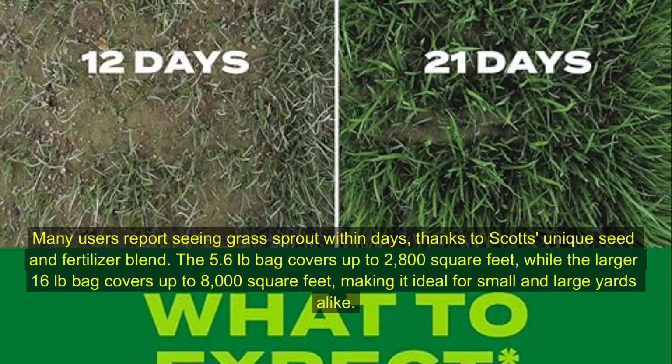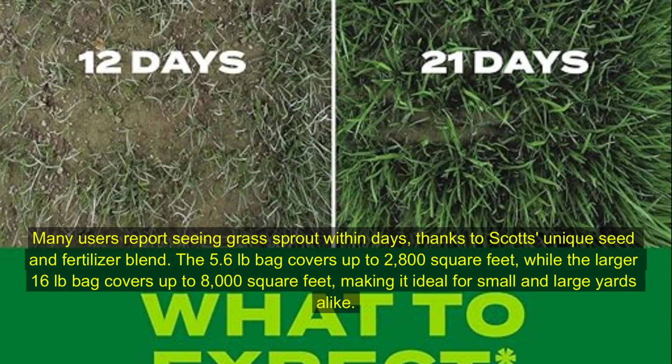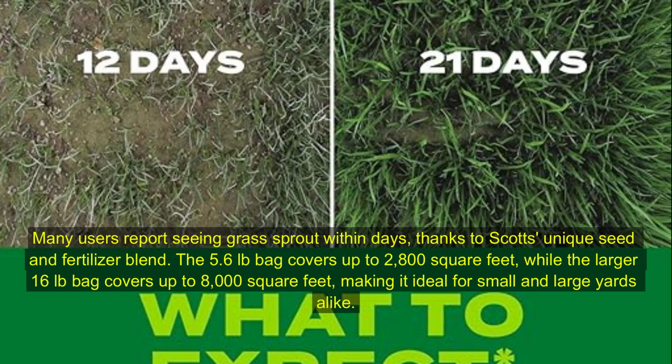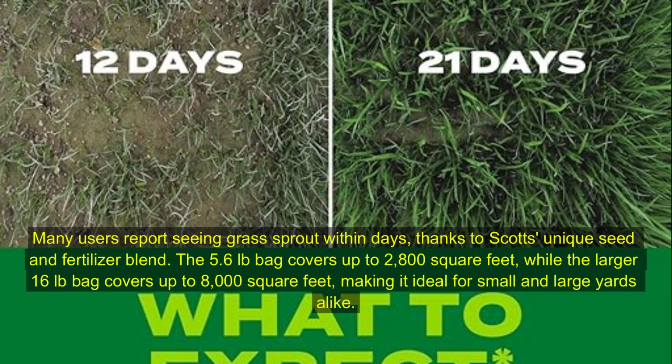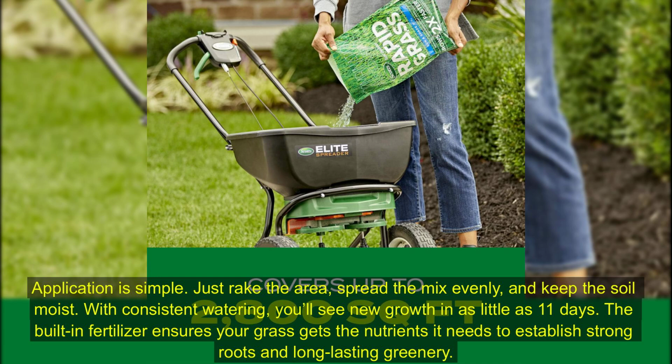The 5.6 pounds bag covers up to 2,800 square feet, while the larger 16 pounds bag covers up to 8,000 square feet, making it ideal for small and large yards alike. Application is simple: just rake the area, spread the mix evenly, and keep the soil moist. With consistent watering, you'll see new growth in as little as 11 days.